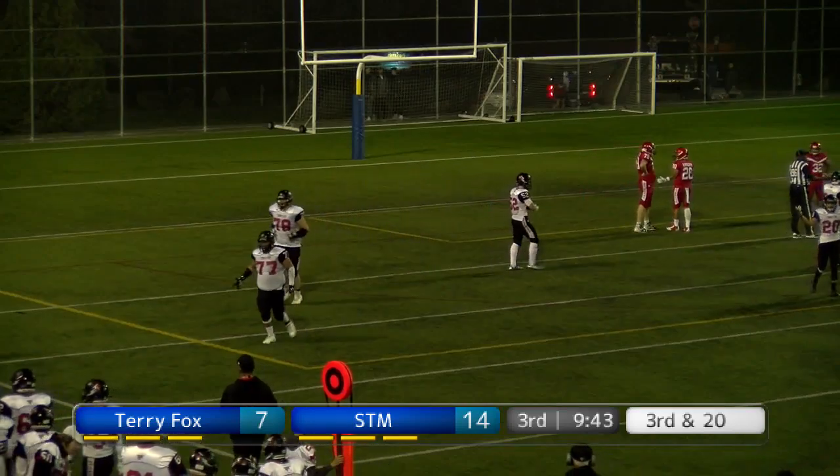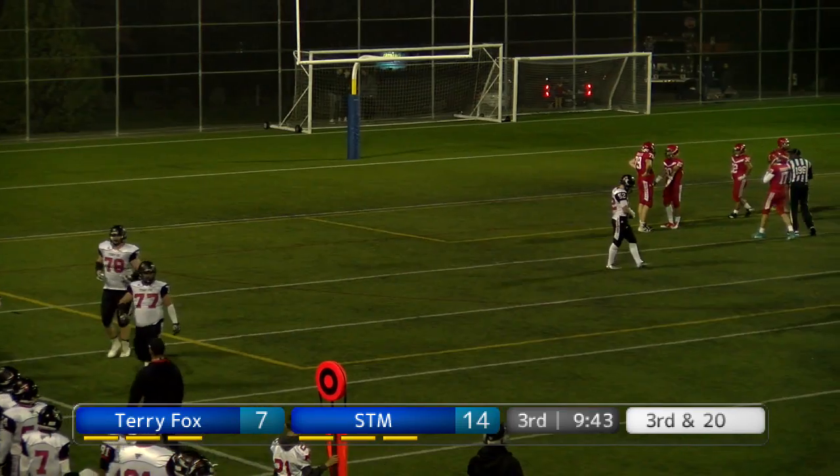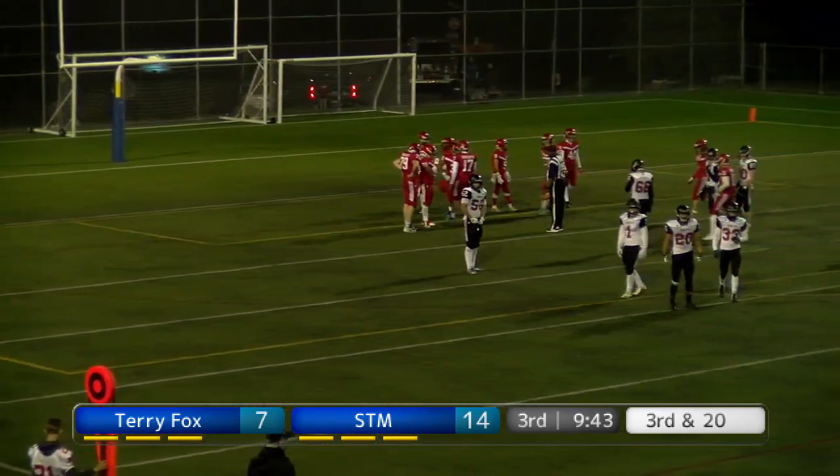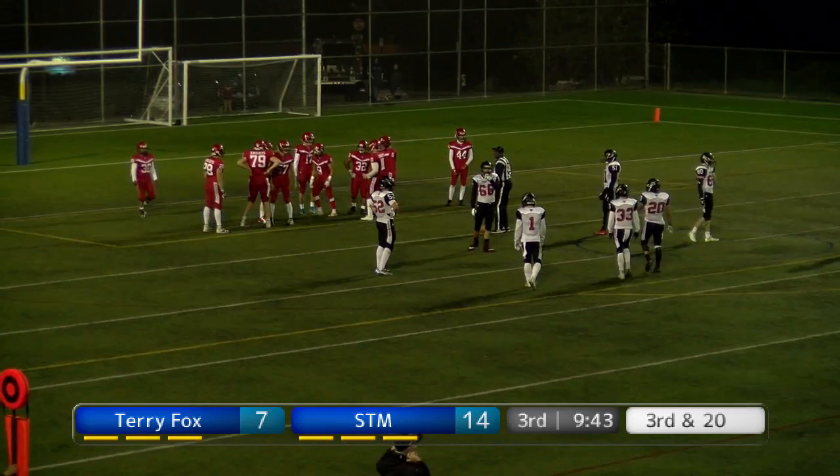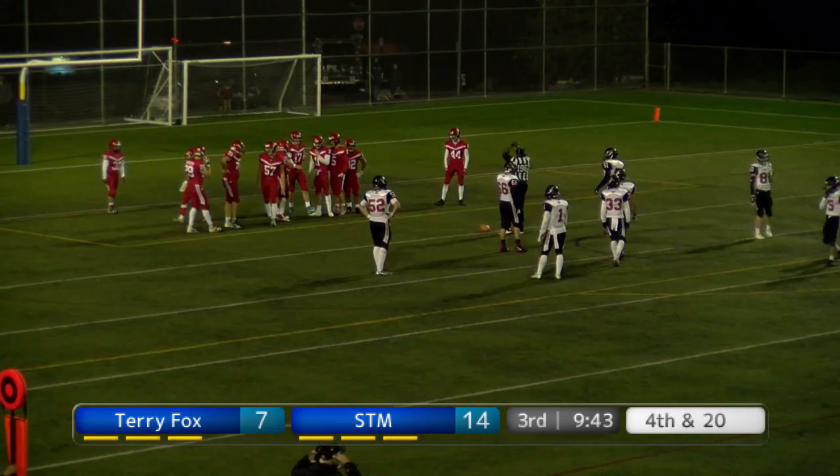Yeah, well-designed play by the St. Thomas More Knights. Just Dario looking to his left-hand side, coming back to the slot back screen to the right-hand side, but that actually did not fool the veteran Michael Evans as he was right there.